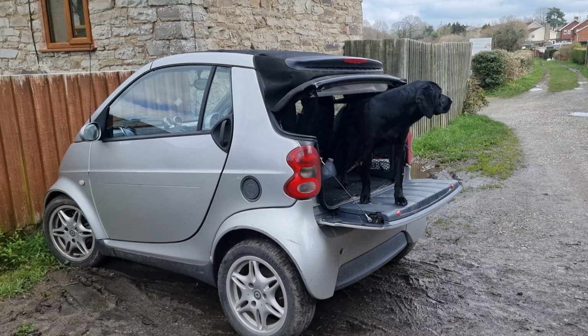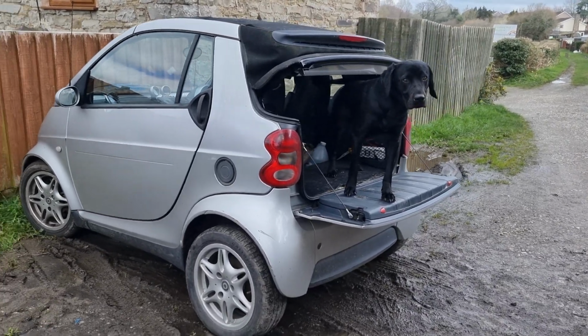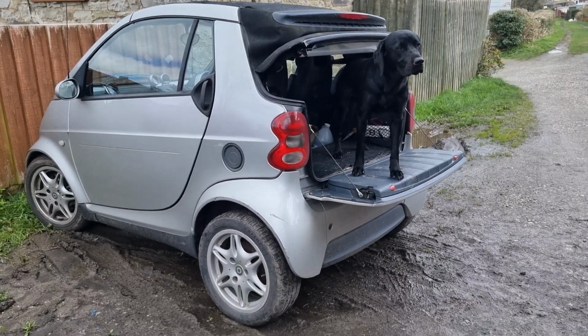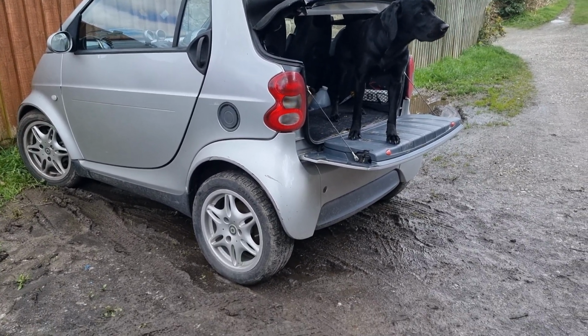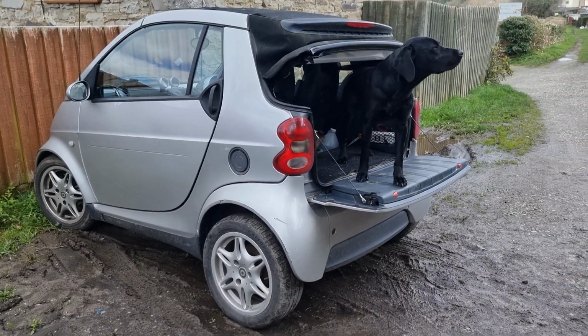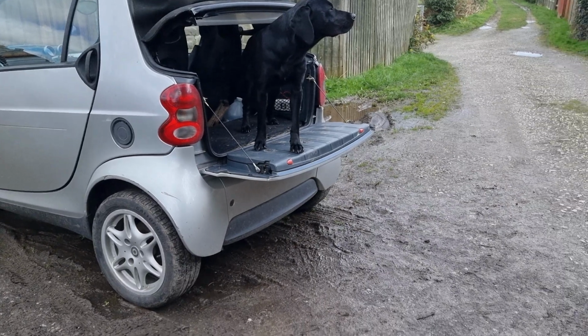So one day in September, I got in the car to go to work, turned the ignition on, and it blew a fuse and nothing happened. It would just tick over, wouldn't even start. So I thought, okay, maybe it's a coil pack or something gone.